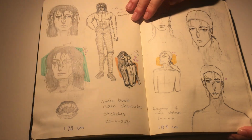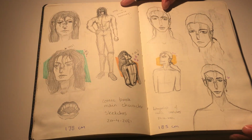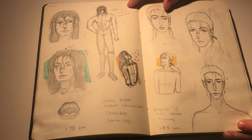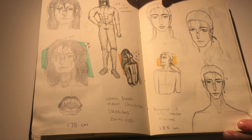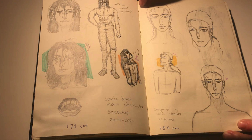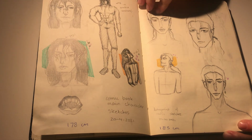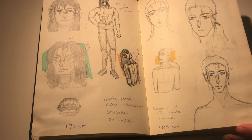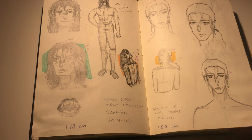So it's basically about vampires. These two are/were boyfriends before they were turned into vampires, and then they meet up later in life. He didn't know that this dude called Amos was still alive at that time, but then they meet up again, and that's kind of where the story picks up.